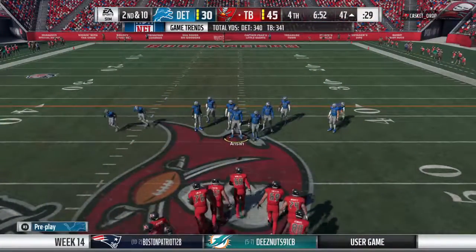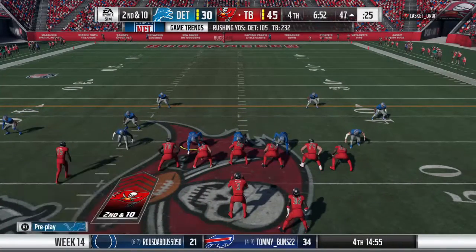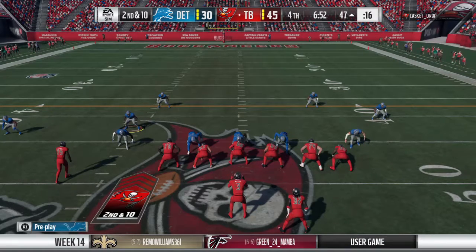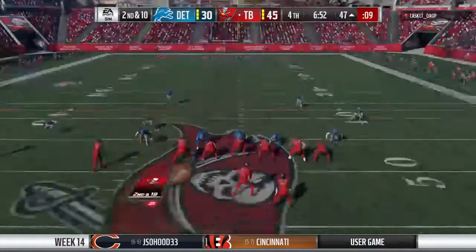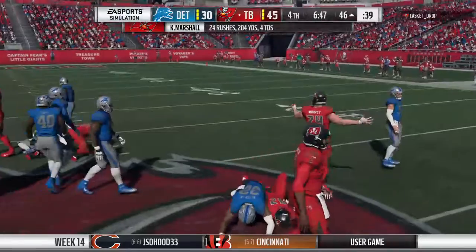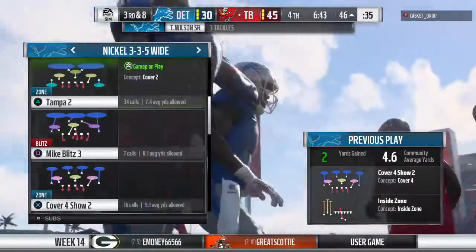Offense looking to avoid a 3rd and long. It's 2nd and 10. And the defense definitely showing blitz here. And he'll get this down only to about the 46. Just a couple there on the 2nd down run. Now they're staring at a 3rd and 8 situation.